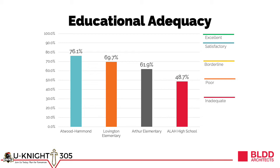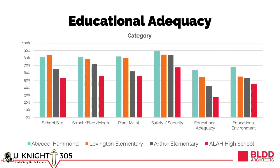As you can see, beside the Atwood Hammond School, the other three buildings land below the borderline score of 70. This means that some major investments are needed to make these future-focused buildings able to implement best practices in educational design. If we look by category, we can see that the facilities are all safe and secure, but we do have major opportunities related to the educational adequacy, or how well it supports our programs. Another area is relative to the educational environment.